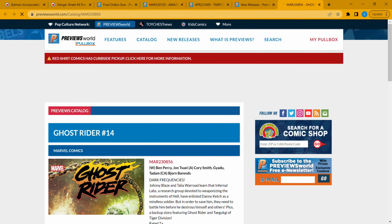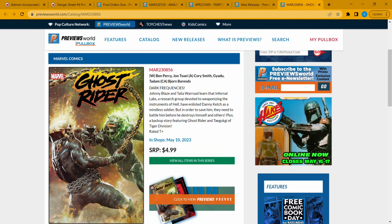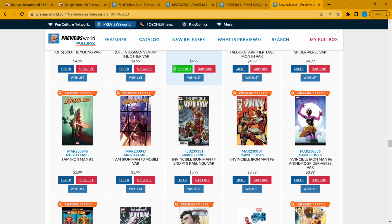I think finally Danny Ketch Ghost Rider is going to make an appearance in the Ghost Rider book and come face to face with Johnny Blaze. So that seems to be a thing. Also, I believe they're going to have a Danny Ketch mini series coming out soon this year. So if you're a Danny Ketch Ghost Rider guy, that should be fun.